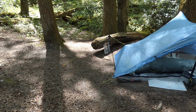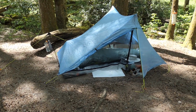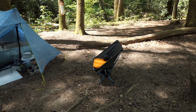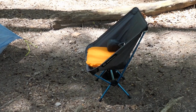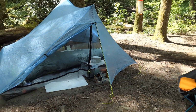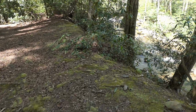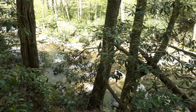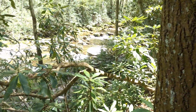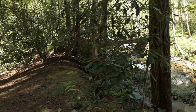I am all set up. Got my water, tent set up, most everything in there. Got my chair out, my one luxury item that I just love. I got a great spot right here. Here's the river, right over here. A little steep here to get water. It's a little better right over there. Wonderful spot.